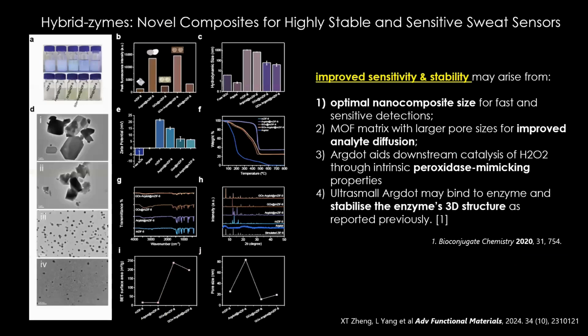So why does it help with such performance, right? We did quite a bit of characterization, and we suggest that it could come from 4 main factors for the simultaneous improvement of sensitivity and stability. Now the first one is that by co-doping the carbon dots with our enzymes, we somehow end up with optimal nanocomposite sizes that are ideal for such sensing. And the second thing is that by co-encapsulating or co-doping the carbon dots into the framework network, the pores of the network are larger than before, and that helps with analyte diffusion.